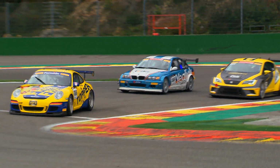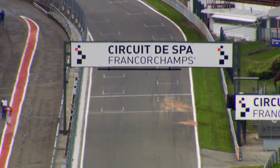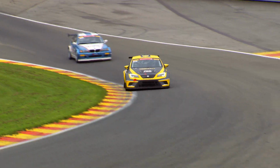Good battle here for 8th in the yellow and grey Seat, Dennis Hermeling, and Ronald van Leeuwen in the white and blue BMW. Dennis made his debut in the Supercar Challenge this year in the Seat. He showed some great progress, and he goes on to finish in 6th place in the Supersport class at Spa.